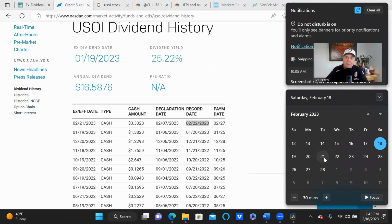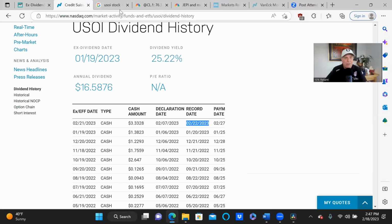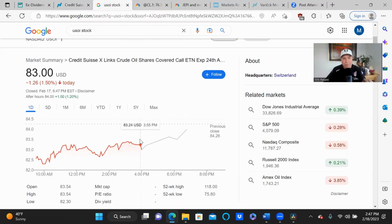So that would say that the day before the ex-date would be the 20th. However, the stock market is closed on that day due to President's Day. So the 1 business day rule before the 21st was actually yesterday. It was the 17th. So if you didn't own this by yesterday, you're not going to get a dividend by buying it on Tuesday. And that would explain why USOI went up so much yesterday in extended hours trading, because you didn't get this dividend unless you owned it by the end of extended trading hours yesterday.